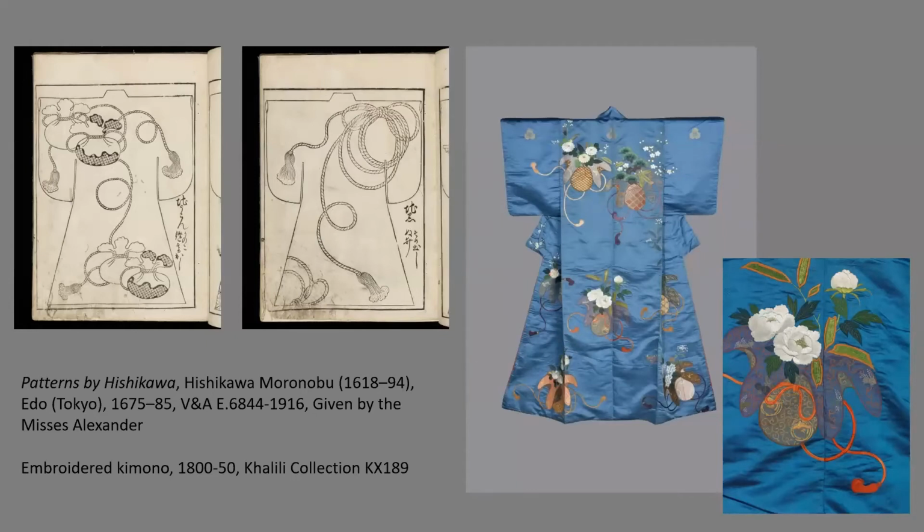Although today the most prevalent use of kumihimo in dress for women is as an obijime, a cord used to secure the obi when worn with kimono, it was only at the very end of the Edo period that it was adopted for this use. Until then, silk braids featured as a motif, such as in these designs by Hishikawa Moronobu, or on this sumptuous kimono, which has embroidered decoration imitating kumihimo.